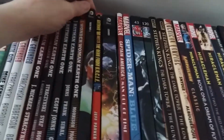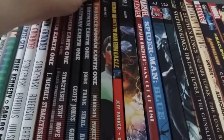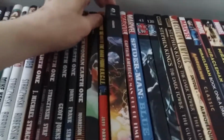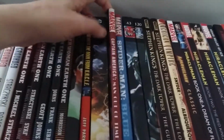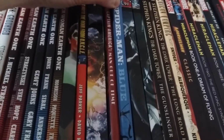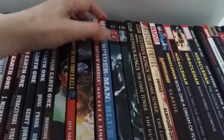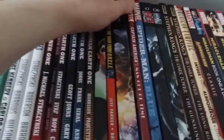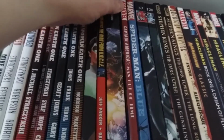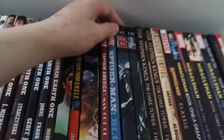This is just a cheap hardcover for Hush Part 1 I got just because it was cheap. Batman 66 meets the Man from U.N.C.L.E. Legacies. Captain America Man at a Time. Spider-Man Blue, this is another one of the colors series from Jeph Loeb and Tim Sale. I adore this story. It's that ending bit where MJ just says, say hi to Gwen for me. That really makes me smile.